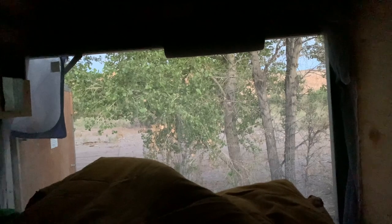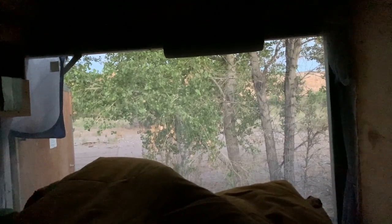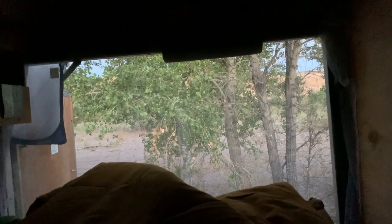This is what it looks like from my bed. It's kind of dark in here, so you can't see any of this stuff on the walls. But it's about 5:15. Didn't sleep all that great, but I guess I did sleep. Time to get up and get this day started.